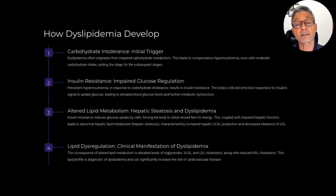However, when someone develops carbohydrate intolerance, the body has difficulty processing carbs efficiently, which results in a higher glucose response from the carbohydrates. This leads to the buildup of glucose in the bloodstream, and as a result, the pancreas produces more insulin to compensate. This is the first disruption in metabolism that leads to dyslipidemia. Over time, as insulin production continues to rise, the body's cells, including those in the muscles, fat, and liver, become resistant to insulin. This is known as insulin resistance.